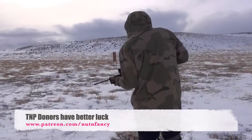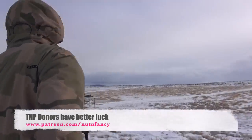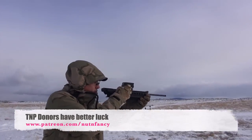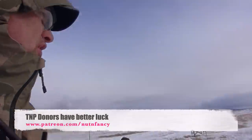Sucker loaded. It is now. I like that sight. Are you filming? Yeah. I like the sight. It's pretty good.